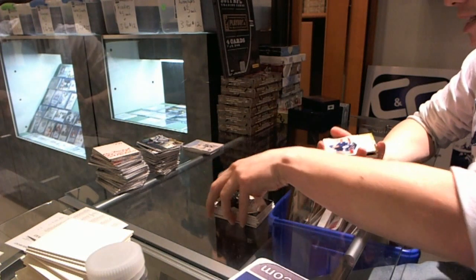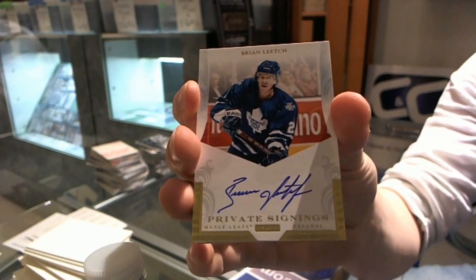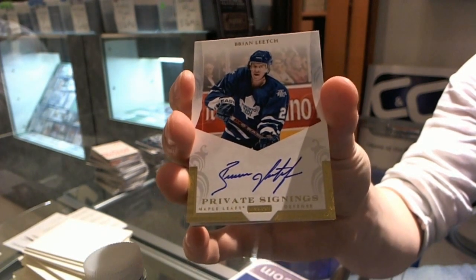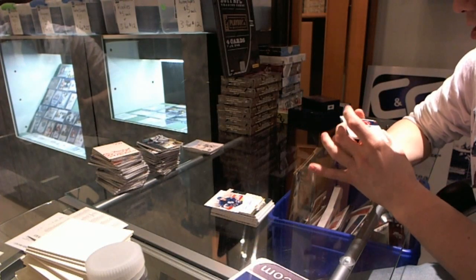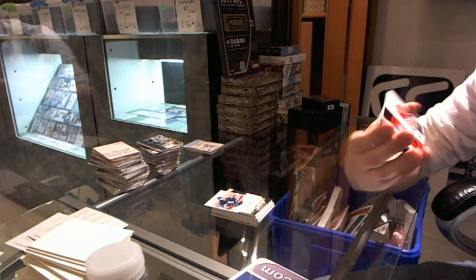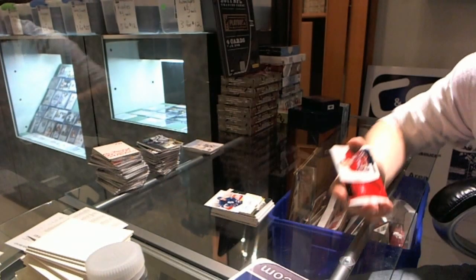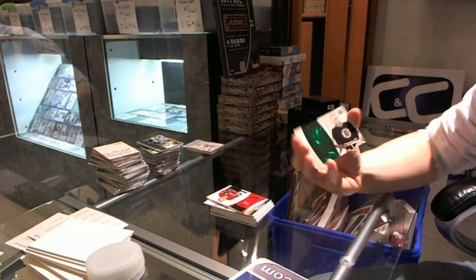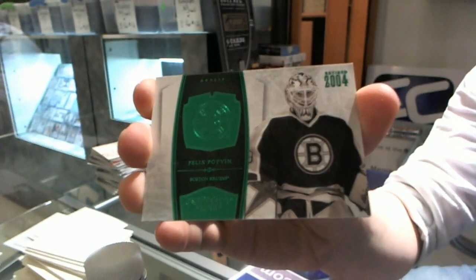We've got a private signings of Brian Leetch. That card doesn't look right. Brian Leetch. We've got a franchise legends jersey, number 65 of 99, Yvonne Conway. And we've got an emerald, numbered 2 of 5, Felix Potvin. Felix Potvin, 2 of 5.